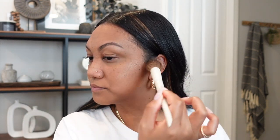You have some blush, a little bronzer, and a setting powder. It's so good. So I'm going to take a little bit of the bronzer shade. It's not super pigmented. With the Hourglass powders, they're meant for light catching, so when the light hits your skin, it looks gorgeous. Honestly, I just love using these as toppers. Run it over my bronzer.